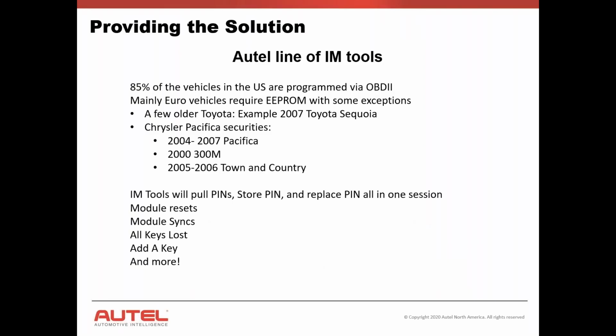So here's the solution. Autel is really focused on providing that solution for you as a locksmith, as a technician, as a tow truck driver, or as a repo yard. We want to be able to give you that option if you want to do it. So just to give you some stats and to calm your nerves just a little bit, over 85% of the vehicles in the US are programmed via OBD2.